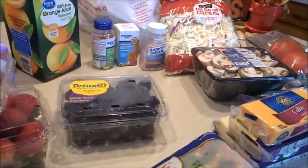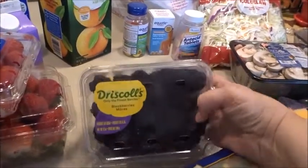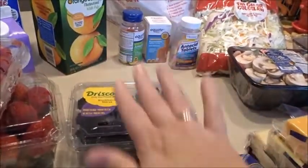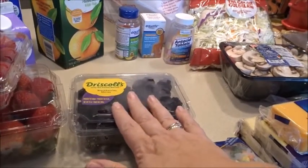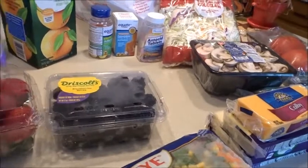Nothing makes you miss your grandmother after they've passed. Like this time of year when she used to bring me gallon Ziploc bags full of blackberries. Missed that because this container was $4.